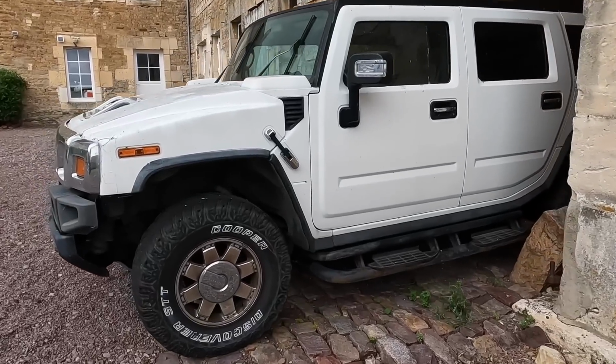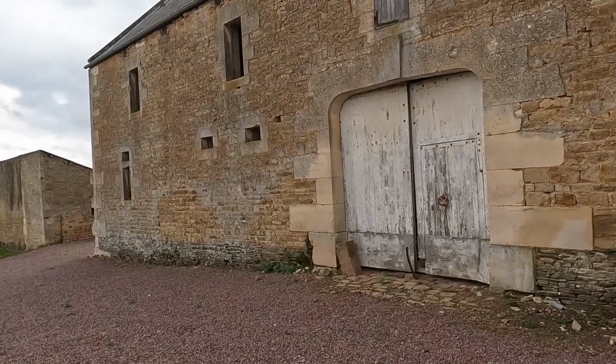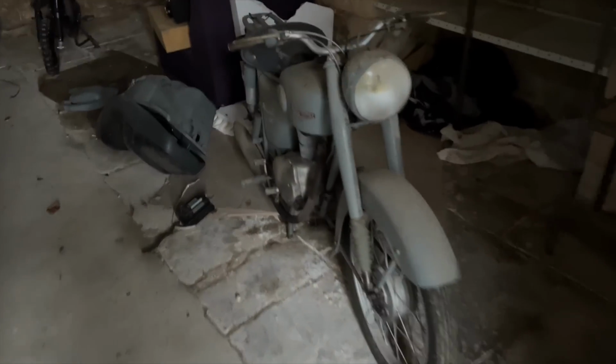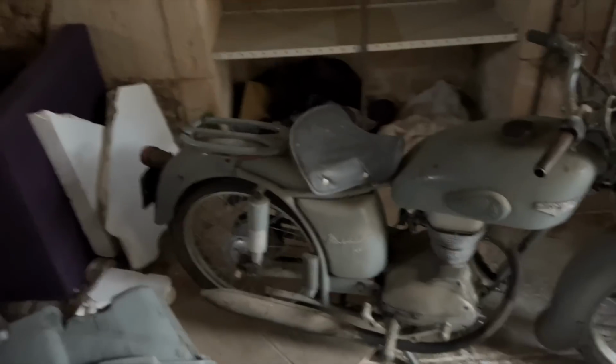Exploring around, I discovered a random abandoned Hummer just parked up, and then in a hidden barn, some very interesting old motorbikes. Look at this. Whoa. Check this out. I've never heard of that. Oh man, totally would want one of those. Wow.